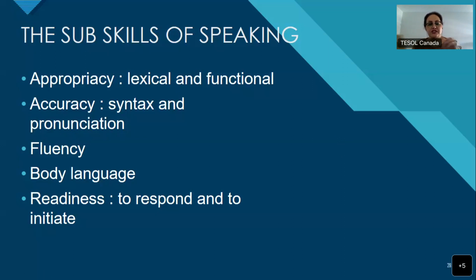What functions you use, okay? Accuracy, which works on the pronunciation and syntax. Fluency, we talked about it. Body language that we mentioned in the listening part is very important, very important. And readiness.